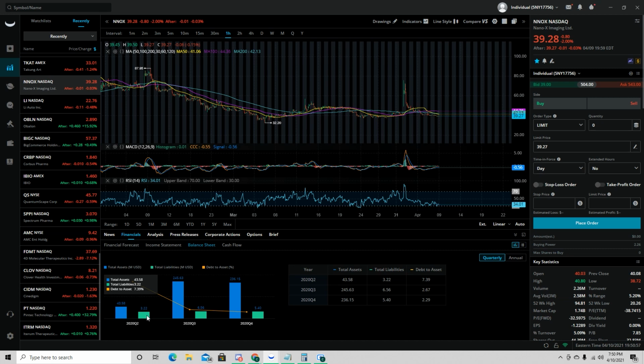Total liabilities has to do with debts, short-term, long-term loans that you're paying back. All of that has to do with your liabilities. Total assets, total liabilities, that gives you the debt-to-asset ratio. And the debt-to-asset ratio is basically your total liabilities divided by the total assets. That gives you a percentage if you multiply it by 100.